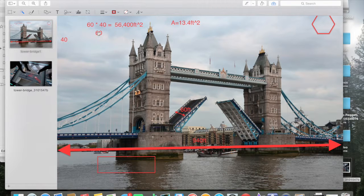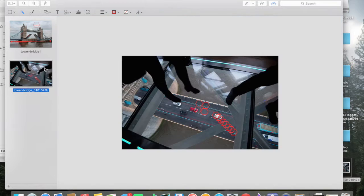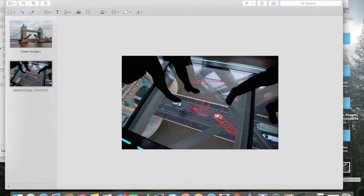So to find the surface area of the roads, we multiply 60 feet multiplied by 940 feet equals 56,400 feet². Then we have a solar panel with an area of 13.4 feet². Now we got to find out how many solar panels we would need to build the bridge. We divide 56,400 feet² by 13.4 feet², and we get 4,208.96. The Tower Bridge of London will need 4,210 pieces of solar panels.